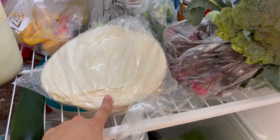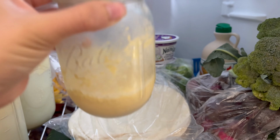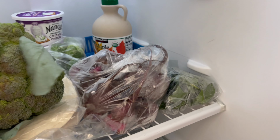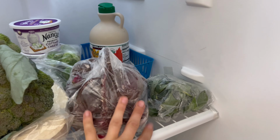I have some Brussels sprouts back there, some cottage cheese, more cream. I'm gonna bring this to the front so I don't forget about it. More cream, farm fresh broccoli. I got this last night. Beets that I got last night. Oh my gosh, there's so many beets. I do not know what to do with these.